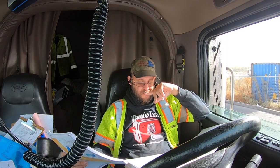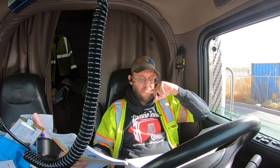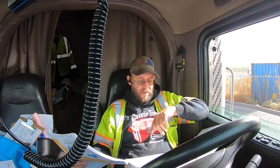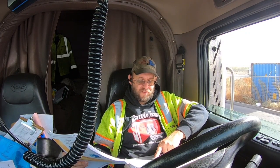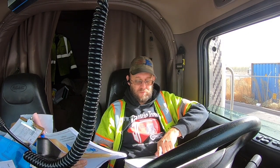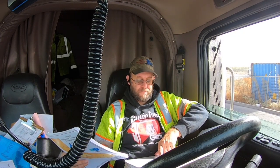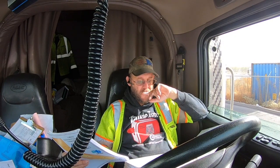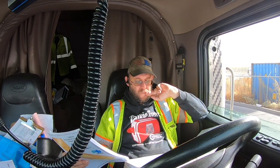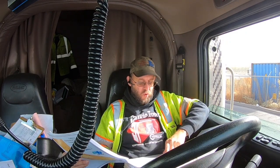Let's see here. We do not exceed. All right, hours of darkness, including weekends. All permit vehicles are authorized to travel during hours of darkness until the loaded width exceeds 14 foot. We don't exceed 14 foot. When the load exceeds 14 foot, travel during hours of darkness is not authorized with a pilot car. So that's the rule we have to go by.